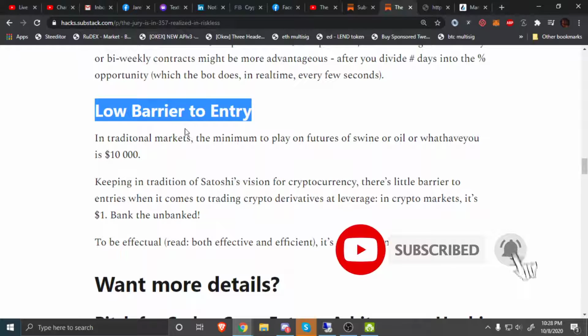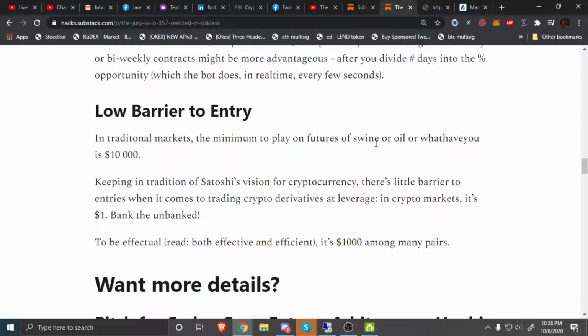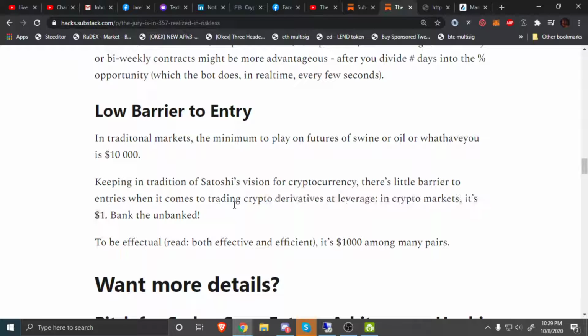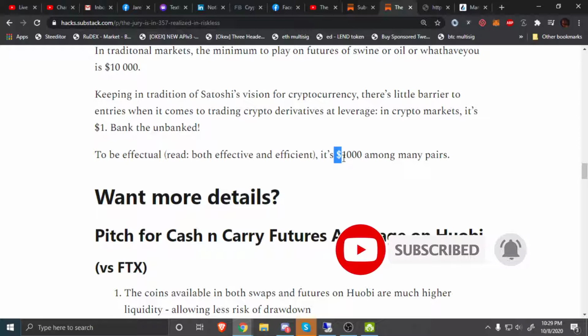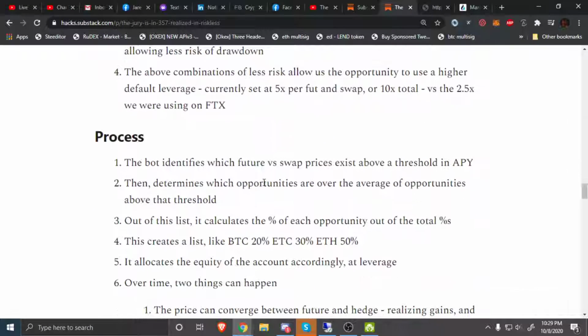There's a low barrier to entry. In traditional markets, the minimum to play on futures of swine or oil or whatever you choose is $10,000. Keeping in tradition with Satoshi's vision for cryptocurrency, there's little barrier to entry when it comes to trading crypto derivatives at leverage. In crypto markets, it's just $1 and bank the unbanked. To be effectual, which is both effective and efficient, it's about $1,000 that you need among many pairs. We already went through this list here.